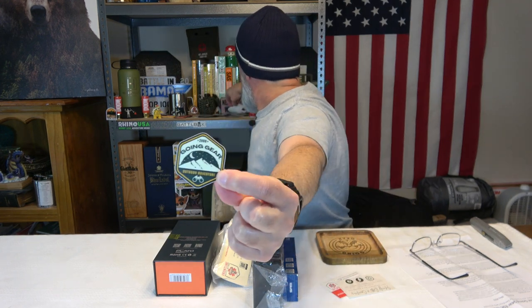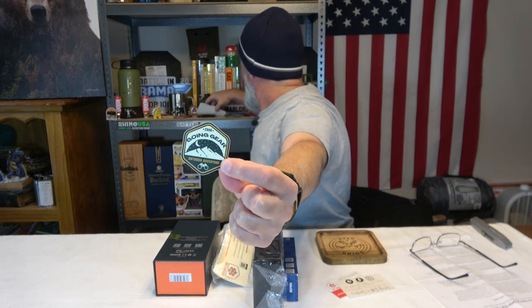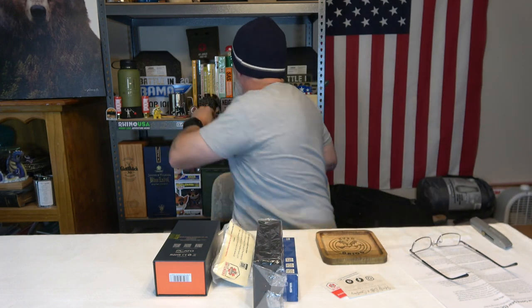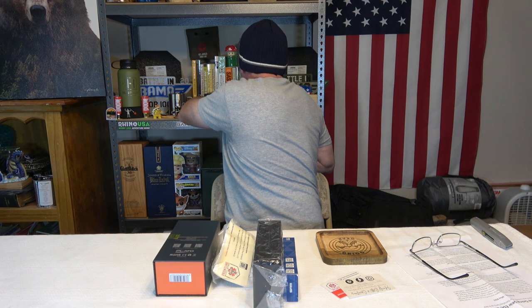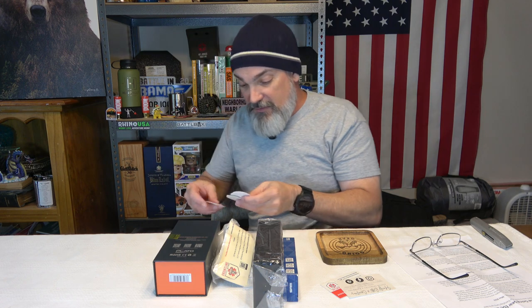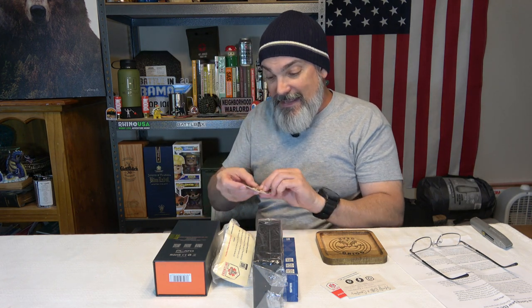And we got a sticker. We got a Going Gear Outdoor Adventure sticker, which I think Going Gear needs to maybe step their sticker game up, because I think I've got this sticker before. Okay, I do have one of these already. So I've just got a duplicate of that.